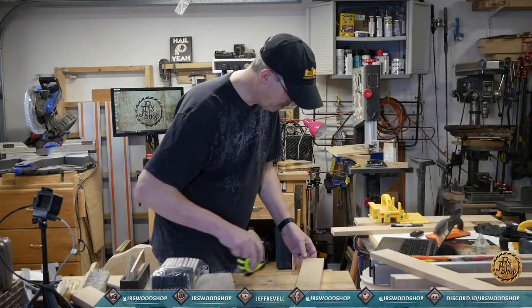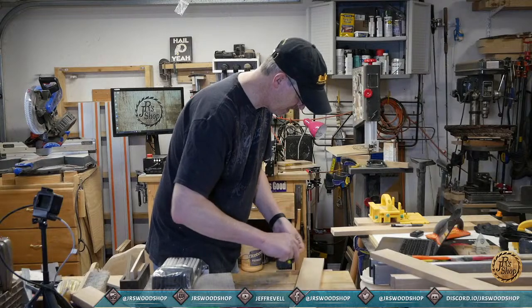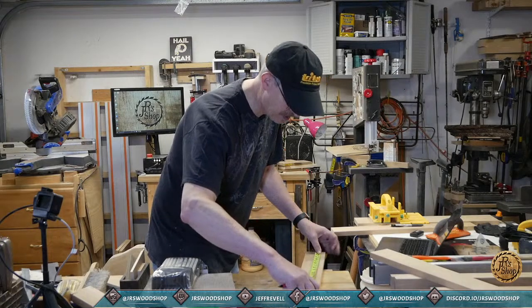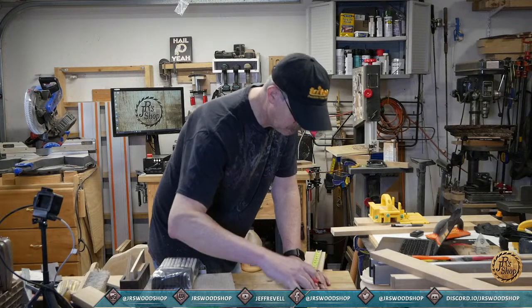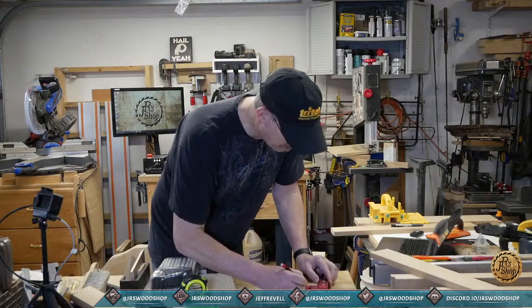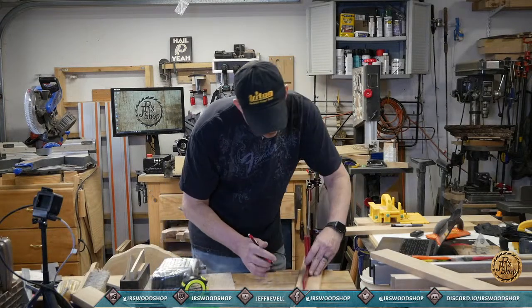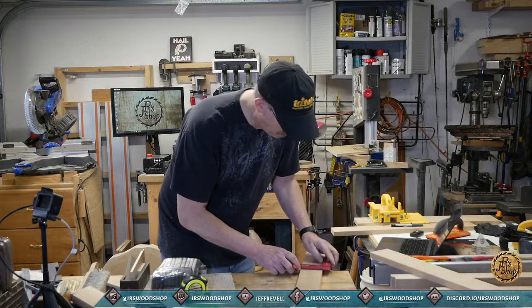Which means I need to cut two boards for this. I need two end pieces, 8 1/8, which makes it 16 and a half, which means I go up to 17 just for giggles. By the time I do rough trimming and stuff, it's probably not gonna go to this, but it'll be close to it. And I just kind of mark these out right there, just so I know what I'm looking at.